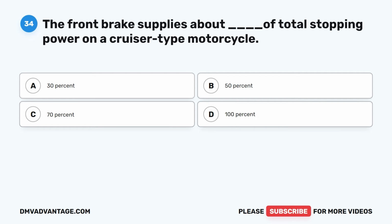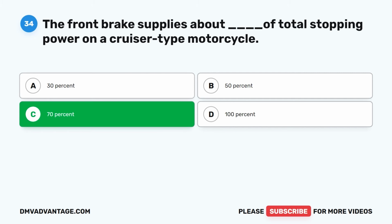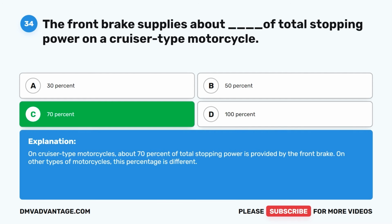Question 34. The front brake supplies about blank of total stopping power on a cruiser-type motorcycle. A. 30%, B. 50%, C. 70%, D. 100%. The correct answer is C. 70%. On cruiser-type motorcycles, about 70% of total stopping power is provided by the front brake. On other types of motorcycles, this percentage is different.